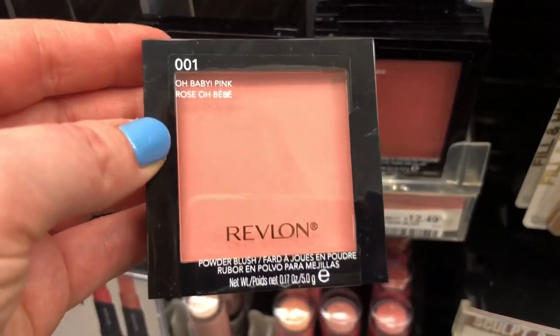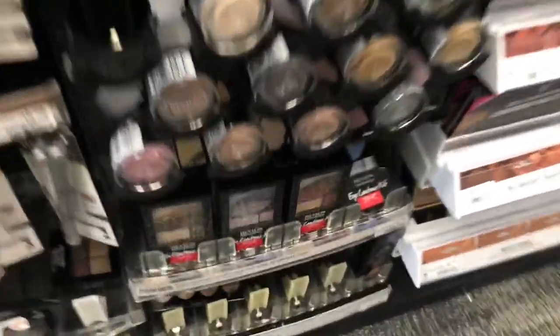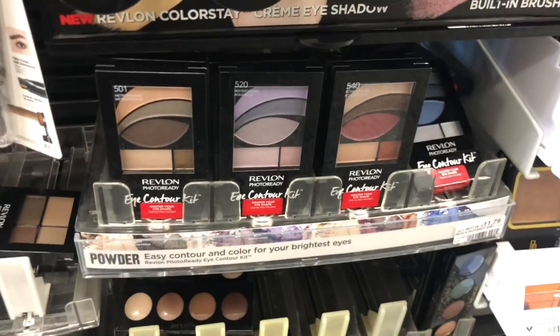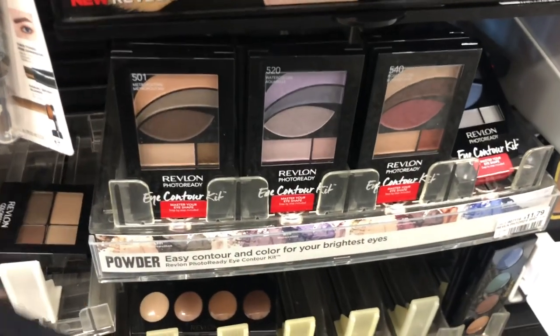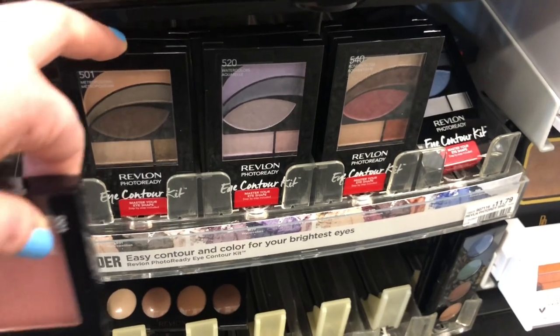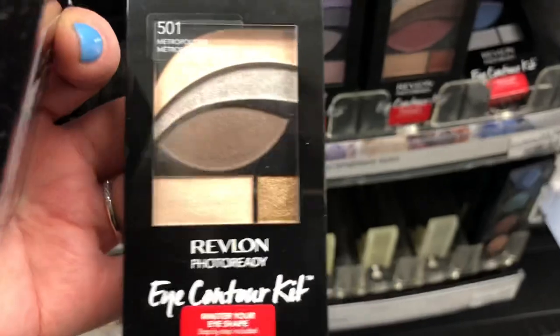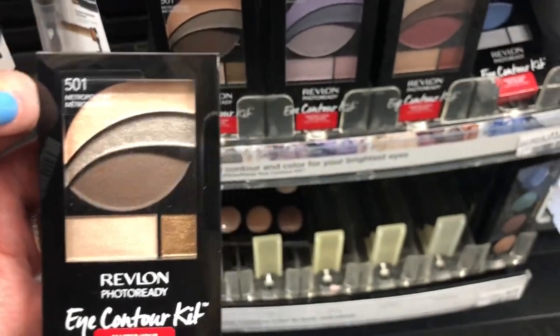I've already hit the $12 spend once, but I'm gonna do this promotion twice, so I need to pick up another product. I'm gonna pick up an eyeshadow kit priced at $11.79. These two products will total me $24.28. Since I've spent $12 twice, I'll get back $8 in extra bucks for this transaction.